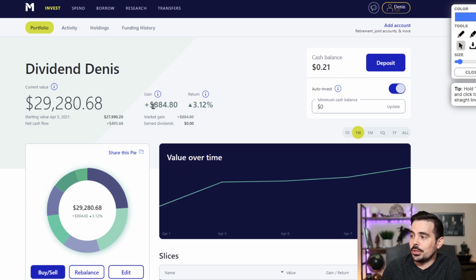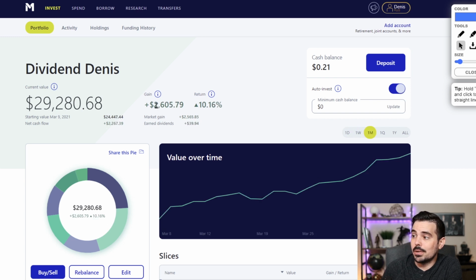So if we go to the last week, we can see we're up about $884 here. In the last month, we're up $2,600, which is really cool because in March we had a little bit of a dip there.